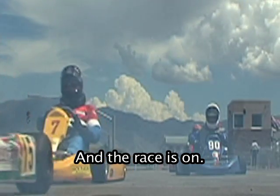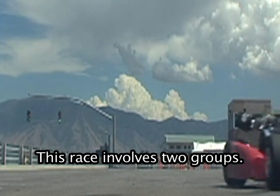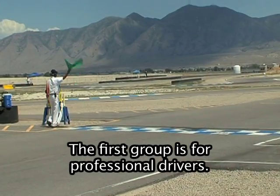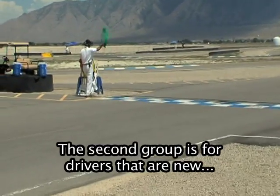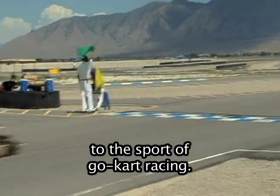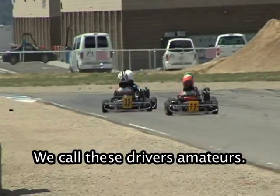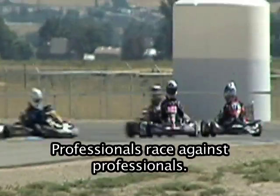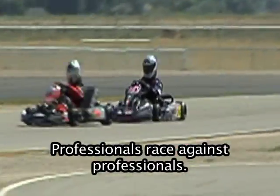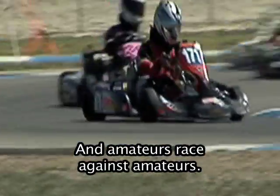And the race is on. This race involves two groups. The first group is for professional drivers. The second group is for drivers that are new to the sport of go-kart racing. We call these drivers amateurs. Professionals race against professionals, and amateurs race against amateurs.